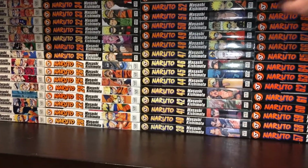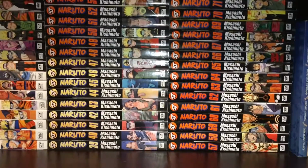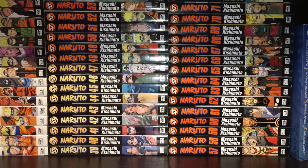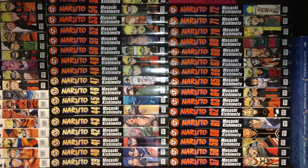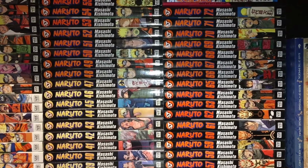And then we have the War Arc, which is way too long. It's literally like nearly a third of the series, which is pretty ridiculous, but yeah, I mean, the War Arc does have some pretty good stuff, such as the Kakashi stuff, the Obito stuff, the Madara, the First Hokage, all that stuff is really dope, but that arc could have been shorter.